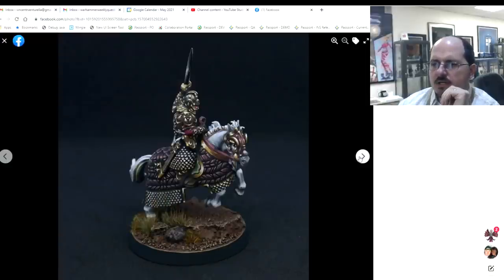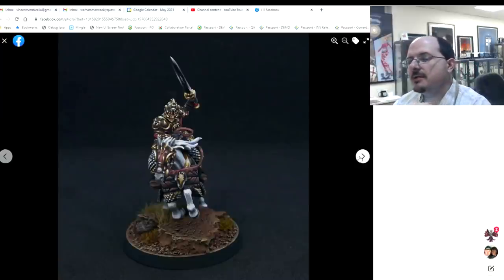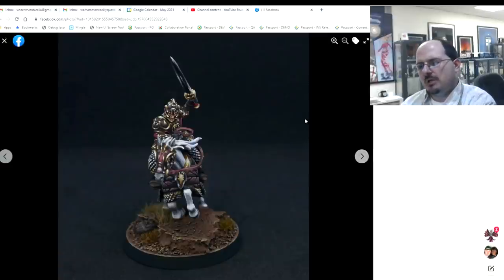Other than that, the brown under the armor is very flat. It doesn't seem to have enough contrast in it. It shouldn't be as much as the gold, but it should still have some. So that would be the stuff I would notice there. Hope that all helps.